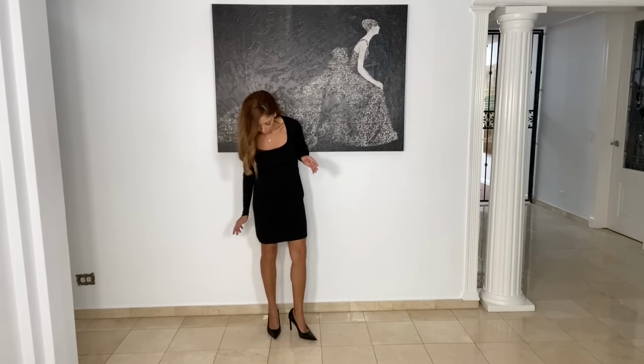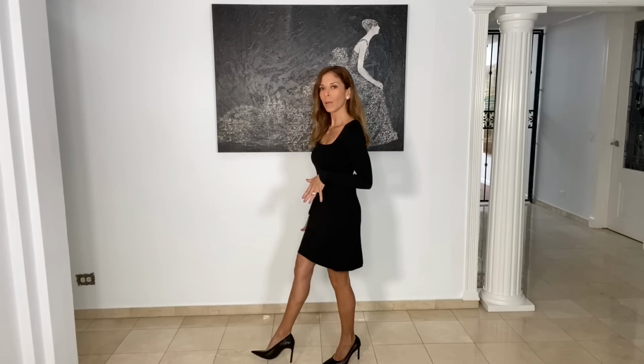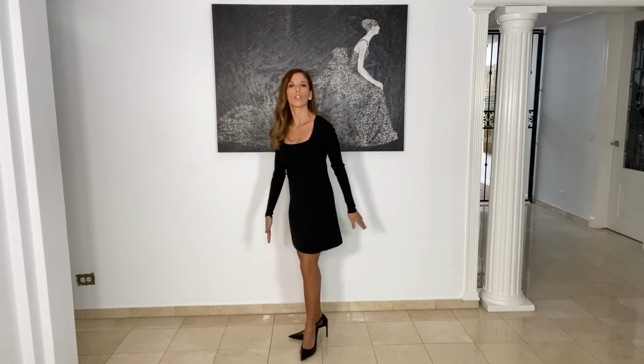They're definitely different. So I think maybe more like for a date night, maybe with like a skinny leather pant, that might be cool. I wouldn't pair it with this dress, but I just wanted to show you what they look like.